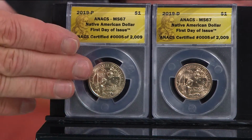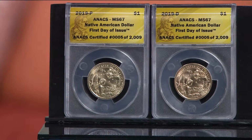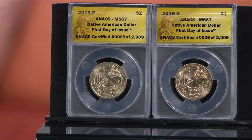True. So brand new, this was just released. Remember, these coins will not be released into general circulation. They're only going to be available here, exclusively, in the ANACS first day of issue. There's only 2,009 match numbered pairs. That's all there's ever going to be. These are special. This is not part of anything else that is out there.